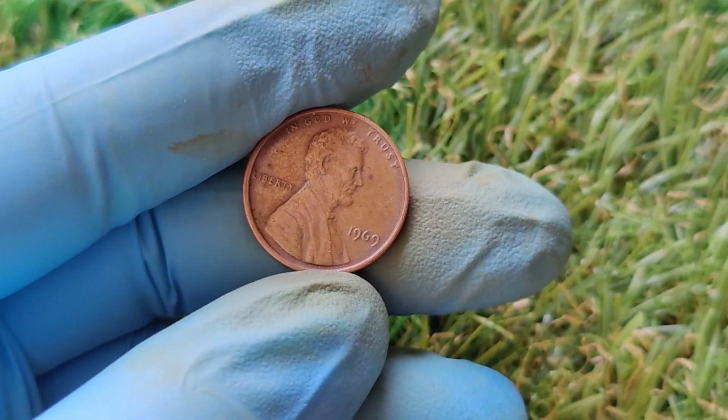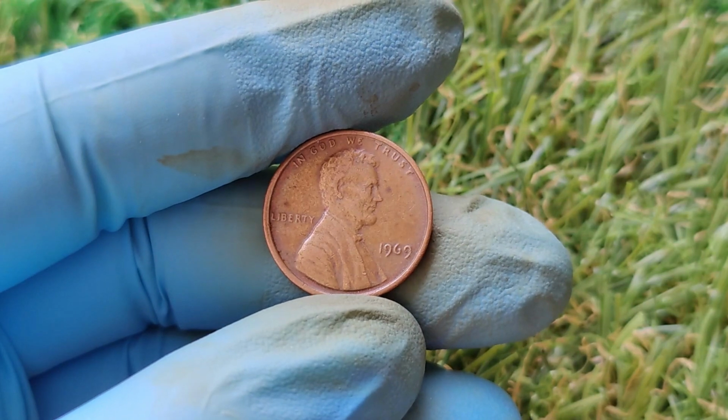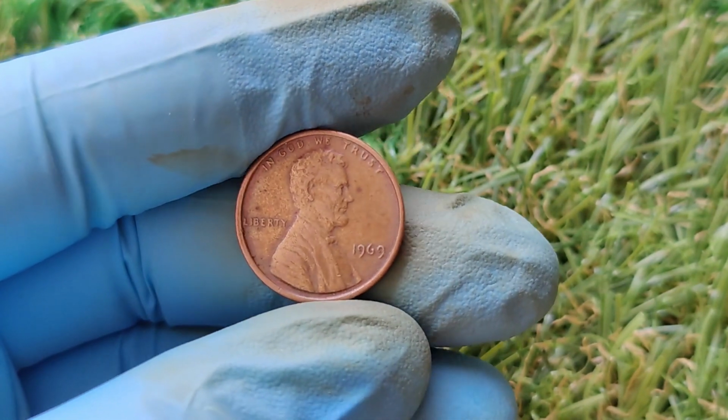And guess what? There are even stories of people finding them in pocket change. It does not happen often, but it is not impossible. That is why it always pays to check your coins. You never know when a simple penny could turn into a huge payday.